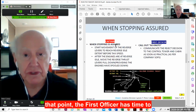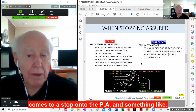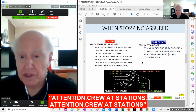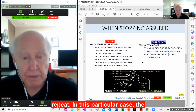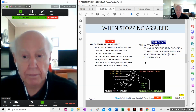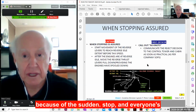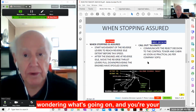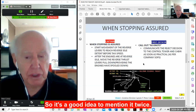So at that point, the first officer has time to talk to the tower, and before the aircraft comes to a stop, onto the PA, and something like attention crew at stations, attention crew at stations, whatever your SOPs dictate. It's good to repeat, in this particular case, the announcement twice. Everyone in the back is pumping adrenaline because of the sudden stop, and everyone's wondering what's going on, and your first PA may not be understood. So it's a good idea to mention it twice.